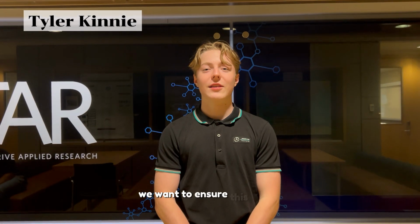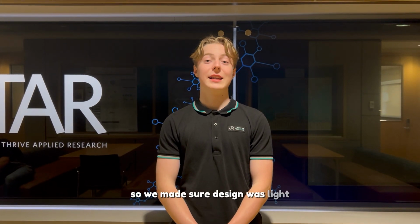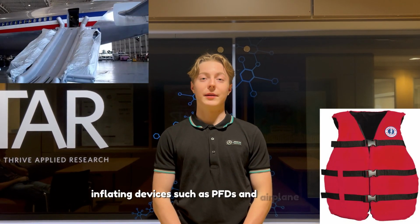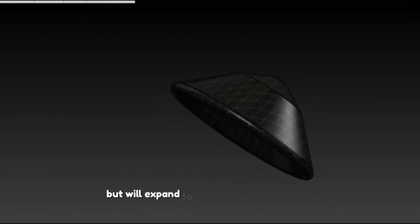We wanted to ensure this design did not add much additional weight to the already heavy weight that firefighters carry with them. So we made sure our design was light and easy to use for emergencies. This is where we took inspiration from other emergency self-inflating devices such as PFDs and airplane signs. The floating shield will be small initially but will expand to protect 4 firefighters.